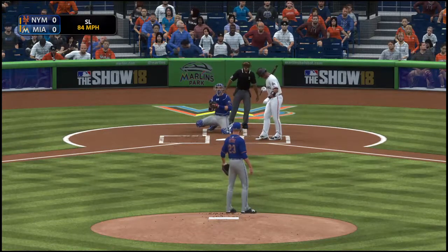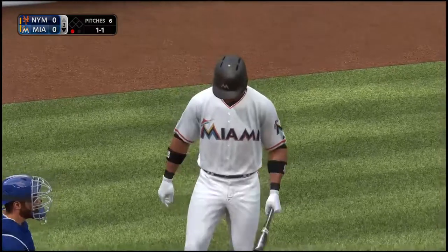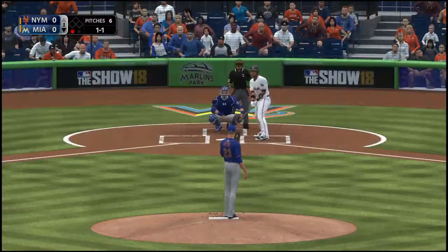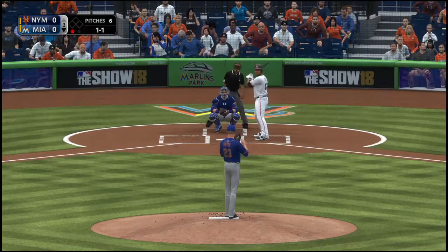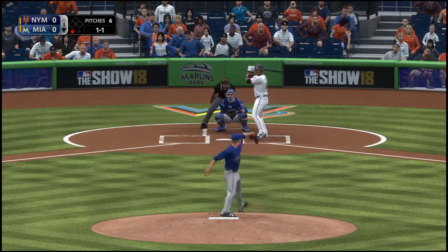Tried to get him to go after the slider, but it's 1-1. Hey, great take on that slider away right there. But I'm thinking in that situation, that pitcher's got to execute a little bit better. That was almost a non-competitive pitch. Being outside, you could almost have let that one go right out of his hand.